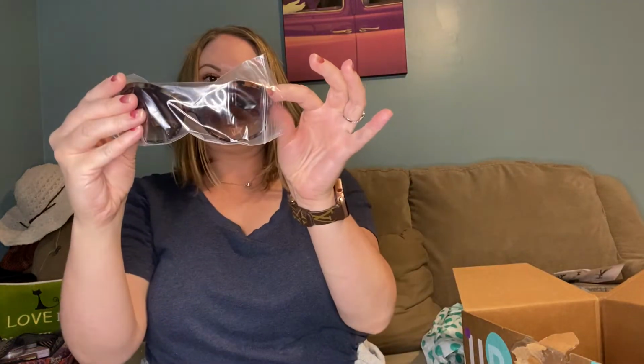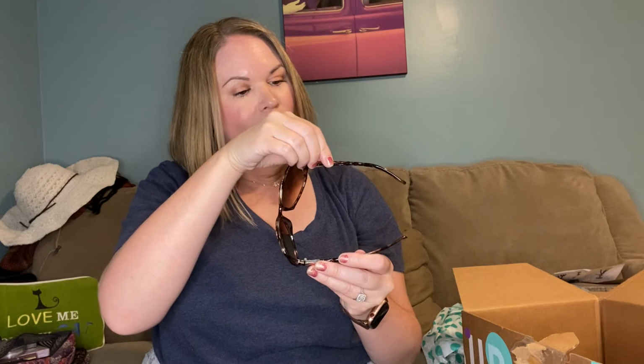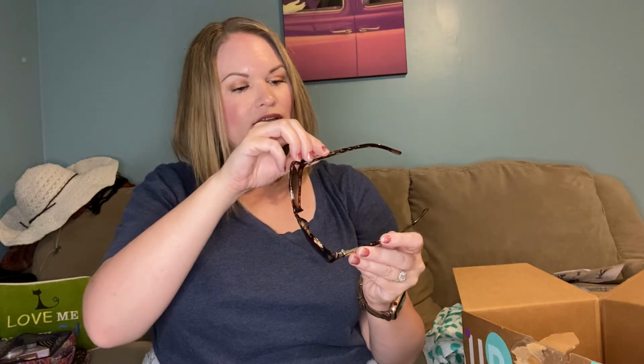We have a pair of sunglasses. And these are, I don't see a brand on them. So there is maybe a style number that I could possibly look them up, but I'm not seeing a brand. But they're kind of cute. Maybe something I could keep for myself too.